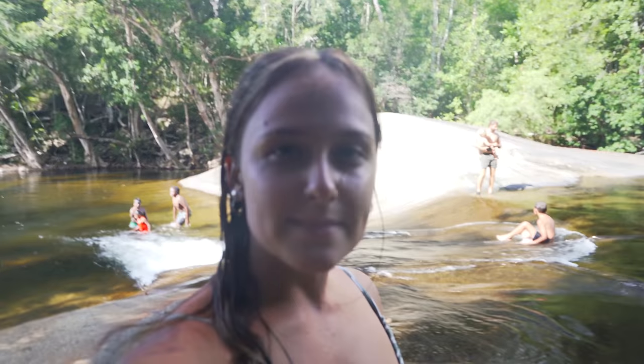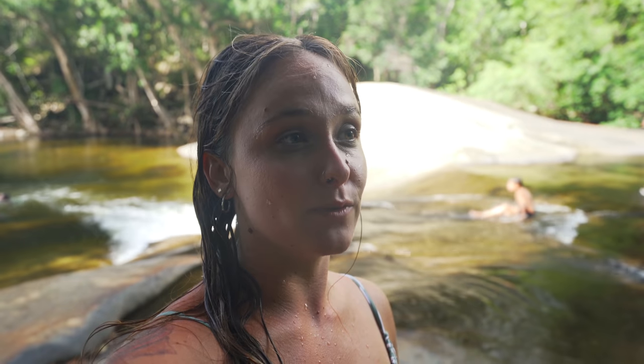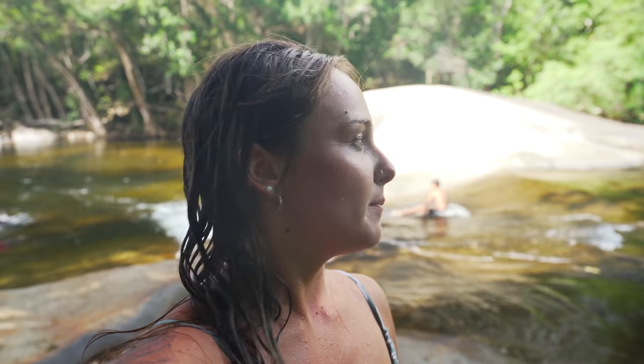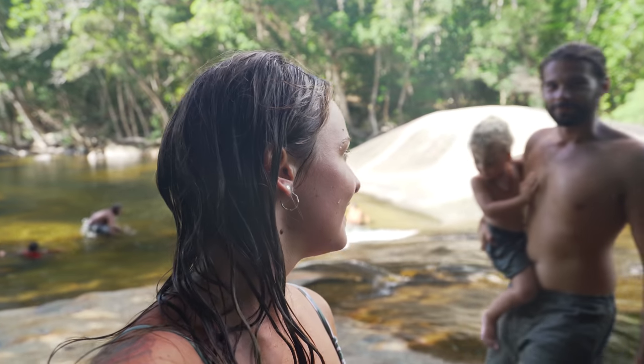So we've just gotten to Murray Falls. It's actually a national park campground, so it's like $6 per person per night. They have little fire pits and everything as well, but it's really, really cool. We're just swimming at the swimming hole, which is literally a 5-minute walk from where you camp. Murray Falls is situated half an hour below Tully, and we drove about an hour and a half from Lucinda. But it is a really, really cool spot. I think it's now one of my favorite swimming holes in North Queensland.